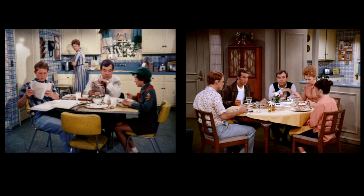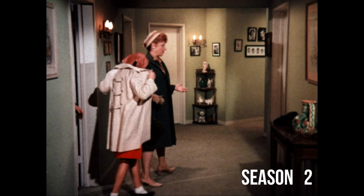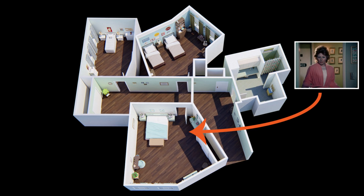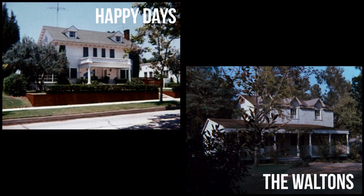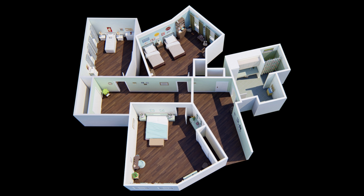Since the set design changed so much, I had to choose a season and stick with it. I chose Season 2 for these tours. In Season 2, we see Joanie's room as being directly across from Richie's room here. However, that's also where the parents' room is shown as being. This is very common with TV homes. But obviously for this tour, I couldn't put two bedrooms in one place.